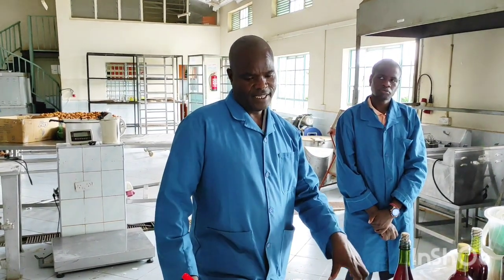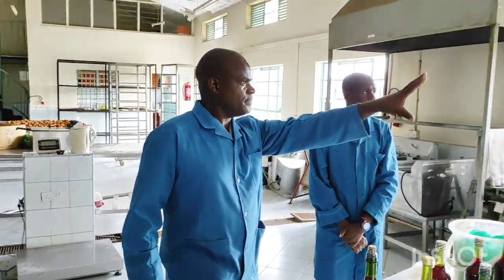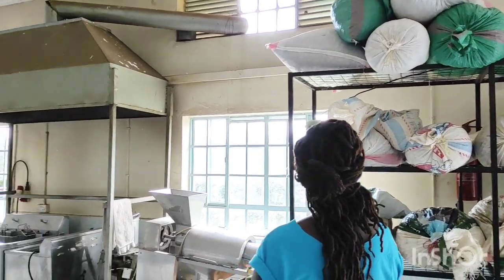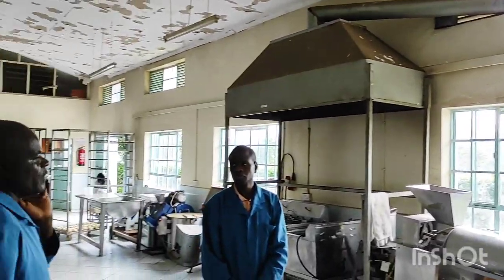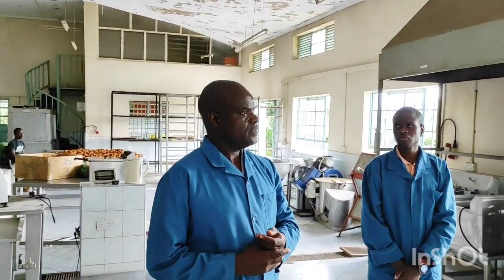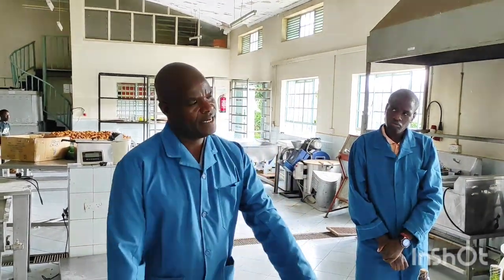Then we also have the crates. If you look at this one, these are the crates. They are there for ripening. We are assisted by the Kenya Agricultural Competitive Project. One of them can accommodate around 25 bunches, which is equivalent to 500 kgs and above, which means the 2 crates can accommodate around 1 ton.